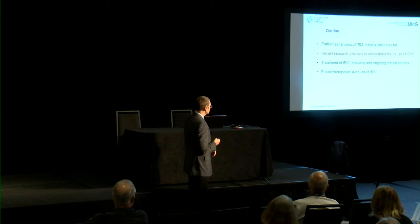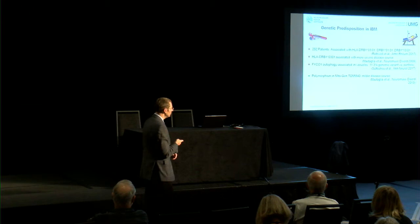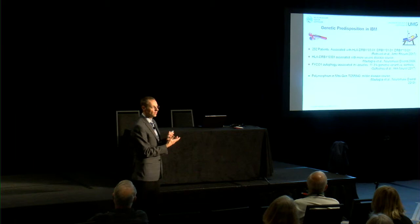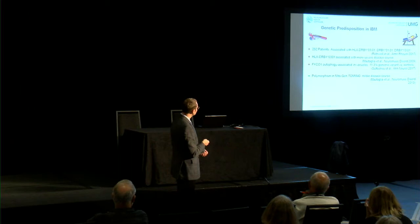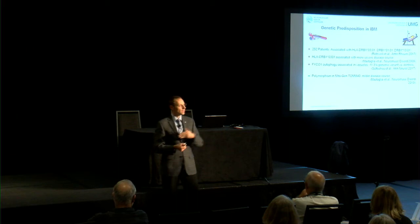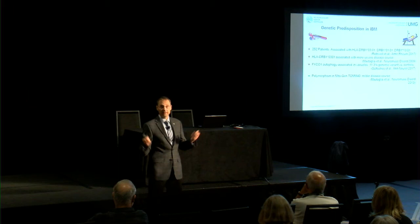Now, recent research. These are some of the meaningful studies that have been published in the last years in terms of underlying conditions that could predispose the muscle fibers to react in the way that I just described. There are certain genetic factors like HLA molecules. These are surface molecules that are important for the immune system to distinguish between self and non-self elements. And these have been shown to be associated with inclusion body myositis.